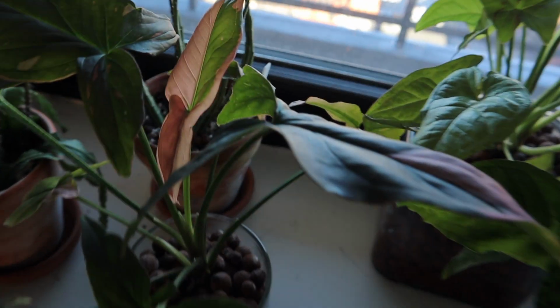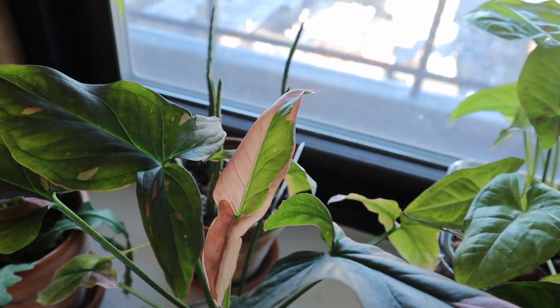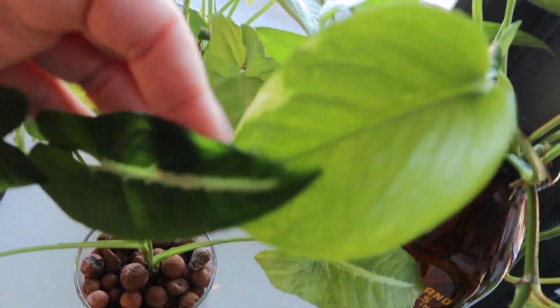Oh yeah, new pink splash leaf. Look how pretty. I have to take a picture of that. That is so pretty. Oh my goodness. Oh, I love this pink splash, and it's been doing so well. It's getting so full. The Wenlandia, I also just put out this new leaf here.